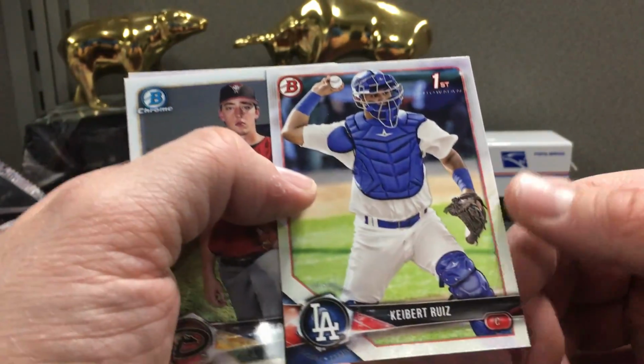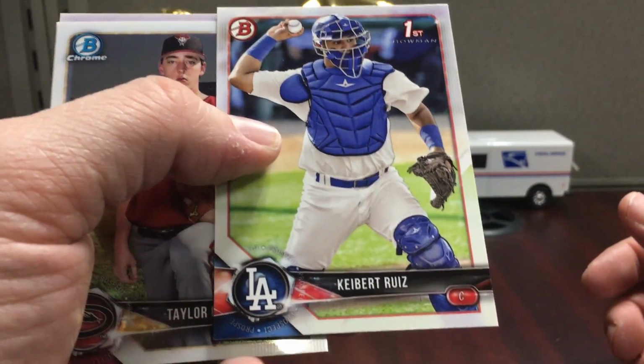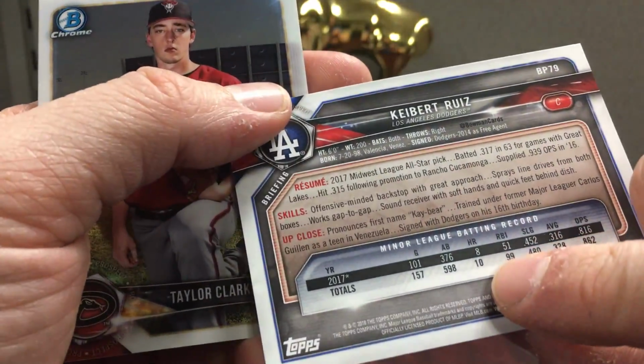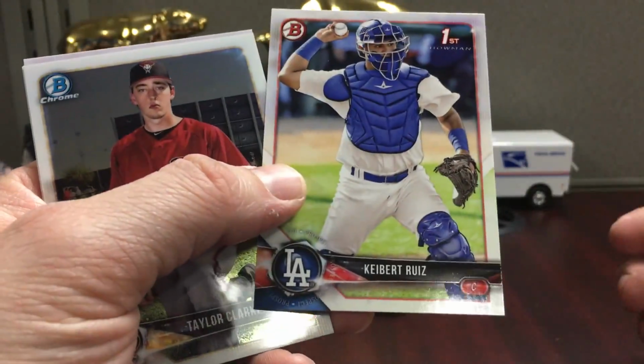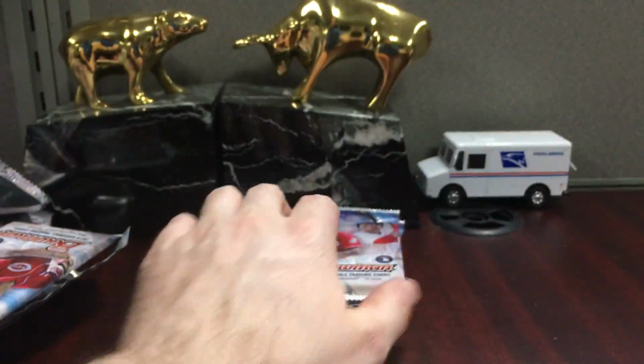Dodgers prospect. This guy's in like the top 50 prospects in all of baseball. Kybert Ruiz. He's a catcher, but I guess he's a great hitter too. So we'll see what happens with these.